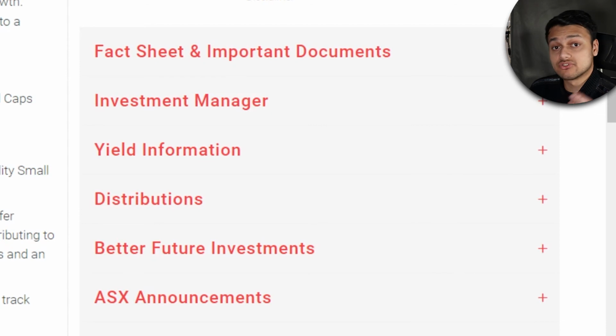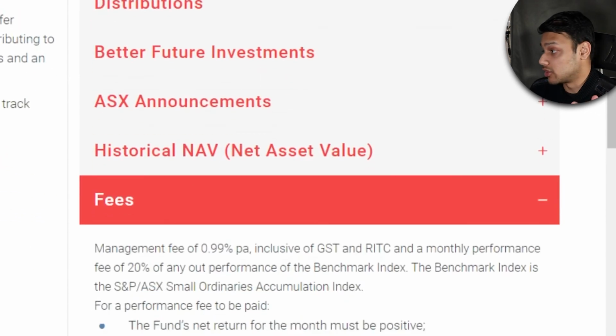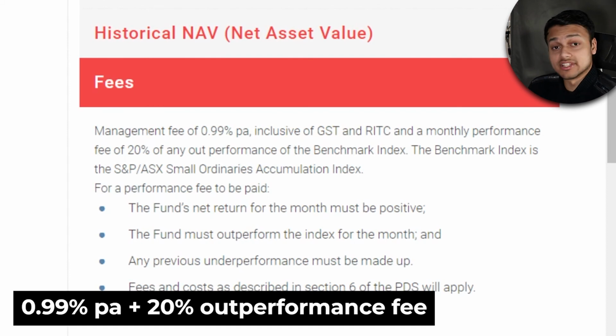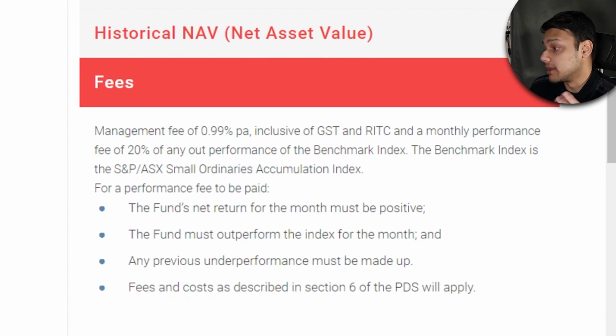But when it comes to the actual fees, you are going to be charged quite a lot. As you guys can see down here, the management fees are 0.99% per year, which is basically 1%. And on top of that, if these guys outperform the benchmark for the month, they will charge an extra 20% of whatever the actual outperformance is. Now, I suppose based on that, there is a huge incentive for the fund manager to actually outperform the index. So in a way, it is kind of good, but if not, you still have to pay that 1% regardless.